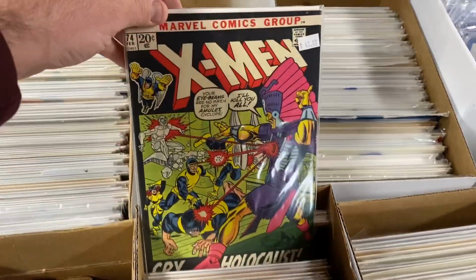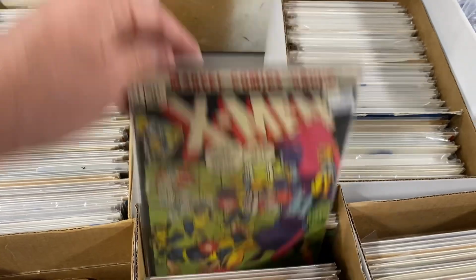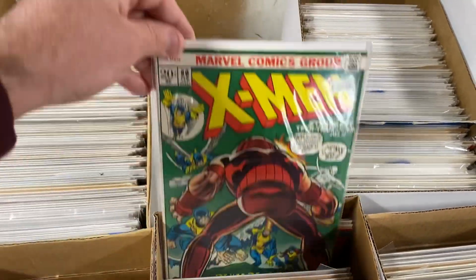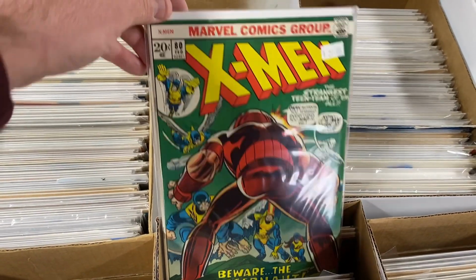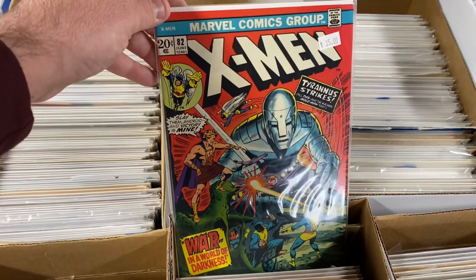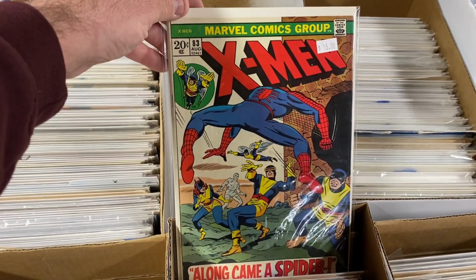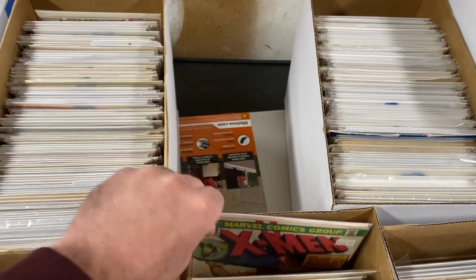Then he had some early X-Men stuff. Oh, these books were so cool. I was tempted on picking up a few of these as well. I love this cover with X-Men and Spider-Man. Such a cool book.